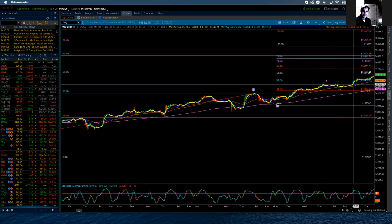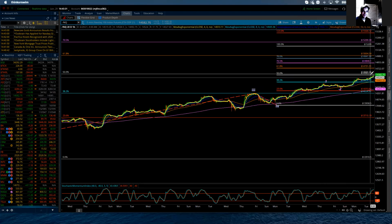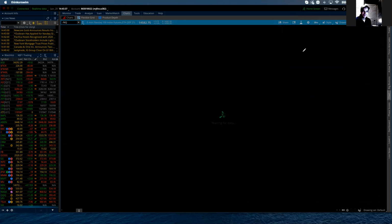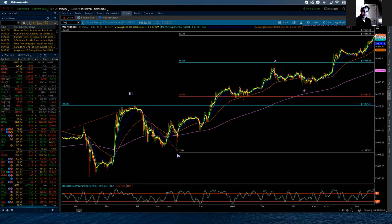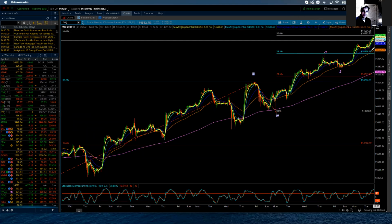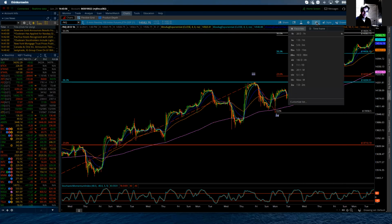Now, can the count change? Yes, we're going to let the market tell us what it wants to do. And so we continue to trade using the moving averages. Oops, I'm up to 5 minutes, I'm up to 30. We're going to continue to trade how the moving averages are. Right now, look at this. All lined up to go up. Let me go to the hour. All lined up to go up. So they're not even telling us that this thing is over.